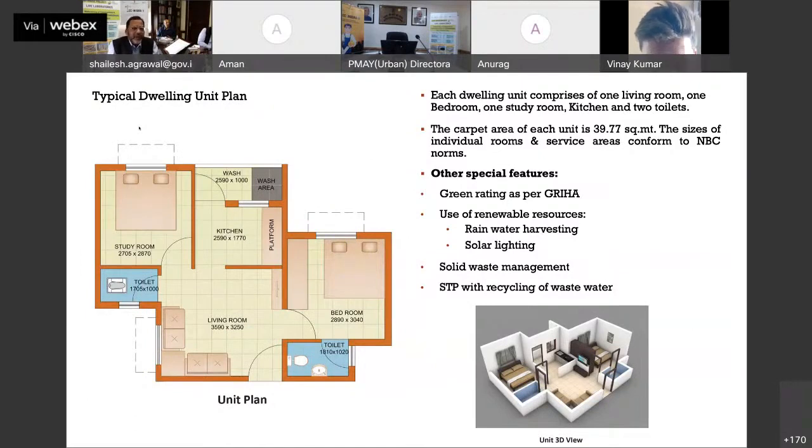I wanted to show you this also. This is a typical dwelling unit layout, and the carpet area is slightly on the higher side, because in the state of Gujarat they are using a carpet area of 35 to 39 square meters, whereas in other parts of the country it is around 30 square meters. This is the typical dwelling unit plan, and you can see its 3D view here. It comprises a living room, a bedroom, a kitchen, a study room, and a toilet. Also remember that all these plans are as per National Building Code norms. The National Building Code 2016 gives guidelines on the minimum size of the room, the minimum height of the floor, and the minimum width of the kitchen, toilet, and balcony. All these plans comply with the National Building Code.